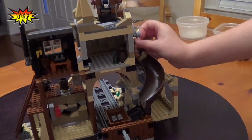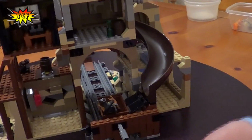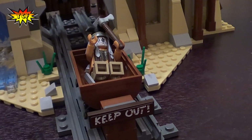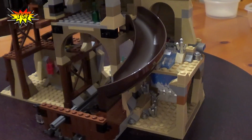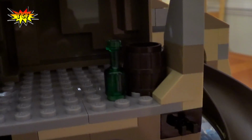Now, there's also a slide on this set, so we have Tonto, and let's see, we're going to slide Tonto, nice, right into that container, and then he's just pushed all the way across. Now, we don't know if it's going to be Tonto coming down the slide or not, but there's a slide, and then upstairs there looks like a barrel and a bottle.